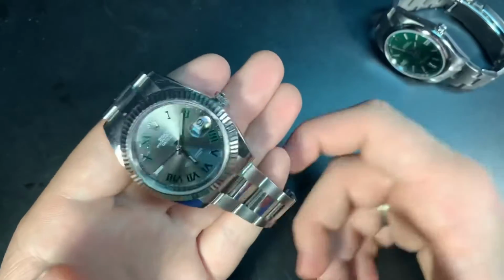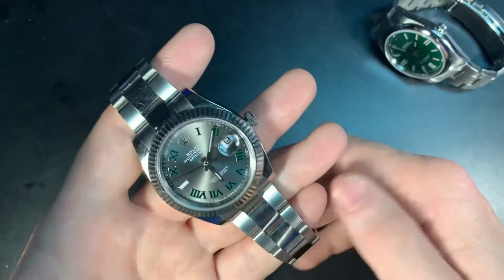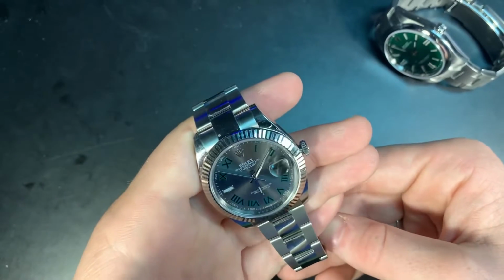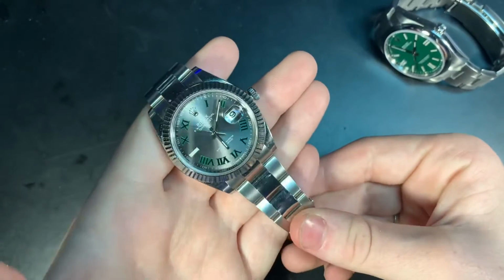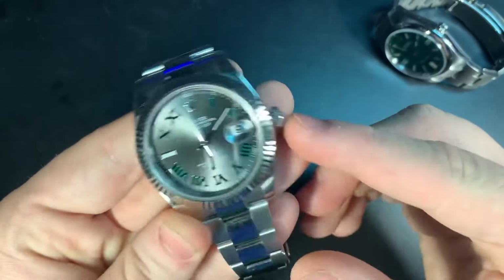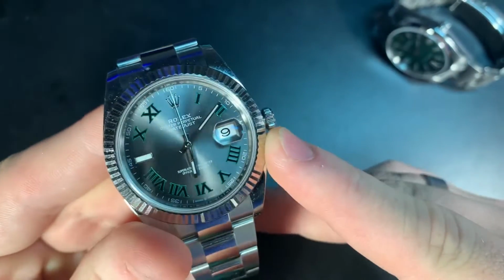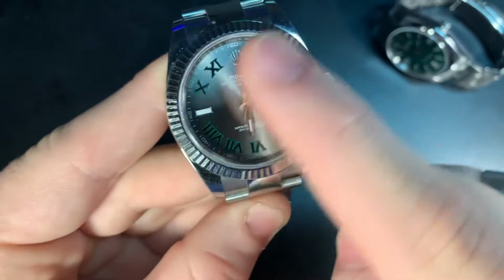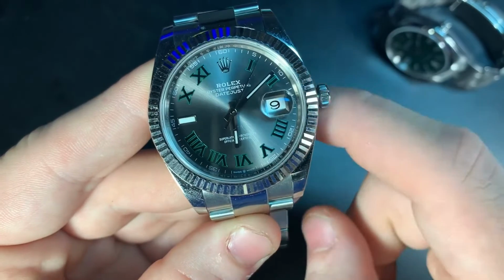It's noticeably smaller, but the bezel is chunkier and it's heavier because you have to realize that bezel is made out of 18 karat gold and it's a solid bezel. Rolex really does make everything solid, and it weighs heavier noticeably on the hand. I did not weigh them up, but I will tell you, just substantially, it is a bit heavier.